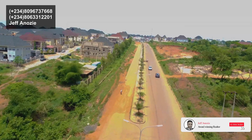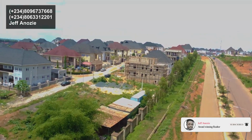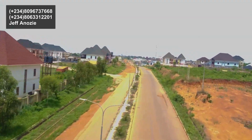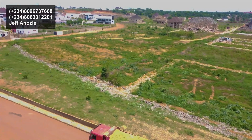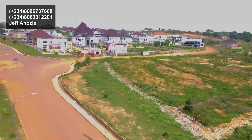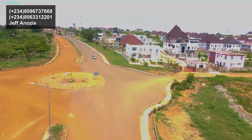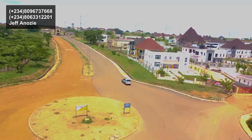The first estate to the left there is Doctor's Quarters. Doctor's Quarters is one of the first estates in Centenary. Centenary houses close to 20 different estates between the phase 1 and then the phase 2. This is one of the biggest collections of estates within Enugu. That right there is Spotter Life Style Estate, and straight down leads you into the gate of Enugu Lifestyle and Golf City. Now inside there are a lot of other estates there.